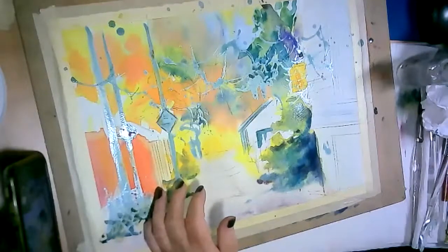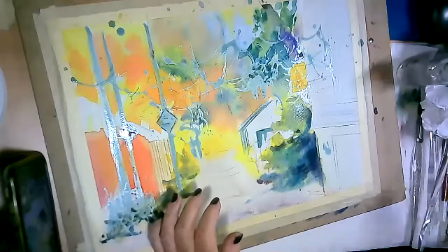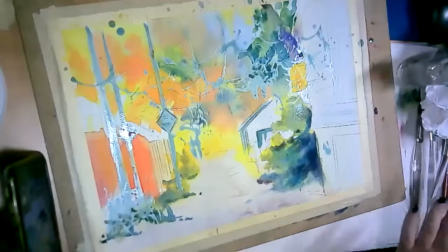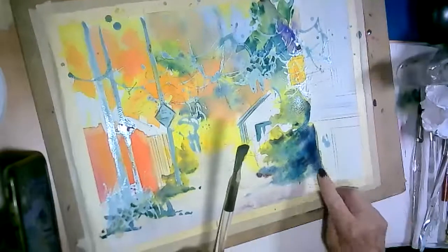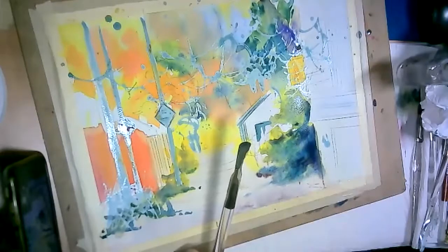Here is your Phthalo Blue. Now, this is a deadly color. You've got to be careful with this one because this can destroy your painting faster than anything. This is non-forgiving. It's extremely, extremely difficult to remove. Actually, this is turning out quite nice. It's modeling beautifully. Get some more yellows in there later.